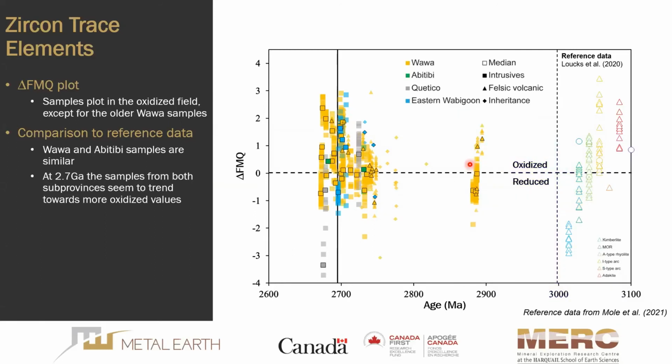So then if we take a look at some of the trace elements, if we plot delta FMQ on the y-axis against the age, then we can get some information about the environments here. And if we look at the new samples that I have here, we can see that most of them are plotting in the oxidized field, and only the really older stuff is plotting more in the reduced field. And if we then look at the reference data, we see the same trend again. We start out with the samples clustering mostly in the oxidized field, but we also have values down in the reduced field.